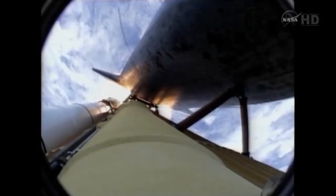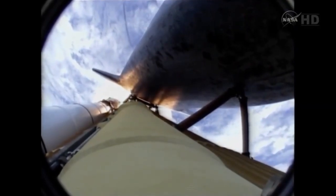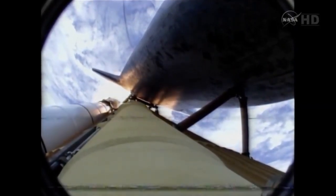Atlantis, go at throttle up, no action, DPDT. Go with throttle up, no action on DPDT.